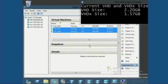And what you'll see is when they turn off, VHD stays the same size, but VHDX goes back to the size it was at the beginning of the demo. So as you can see, you can imagine if you have 80, 100 virtual machines running, people deleting, moving files around, using VHDX, you're going to get a lot more efficiency in your storage than using VHD.